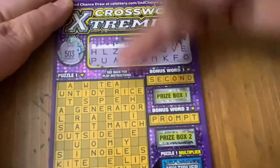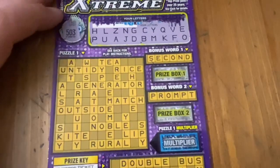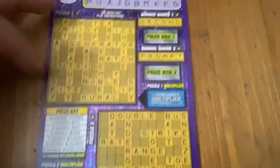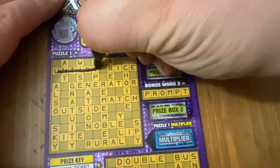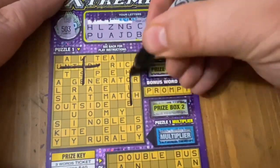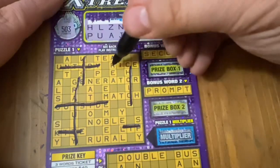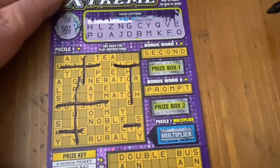So we have A, E, O, and U. So nothing with the letter I. So it only gets rid of one bonus word. And we'll go ahead and play this top puzzle here first. Everything with an I must go. And we'll see what that leaves me. Okay, that might be it for I's.